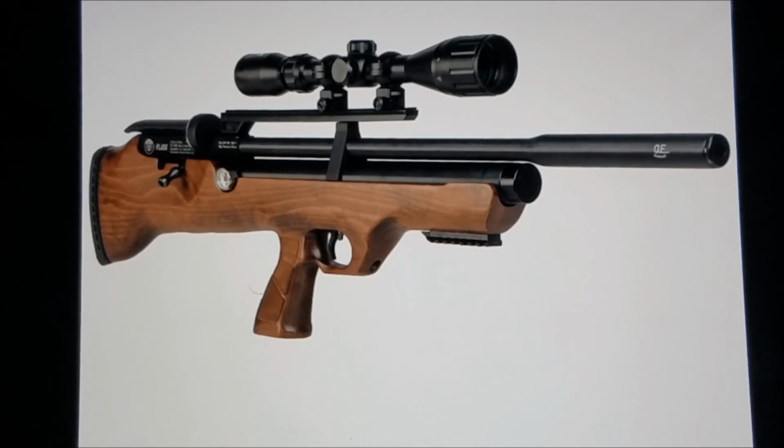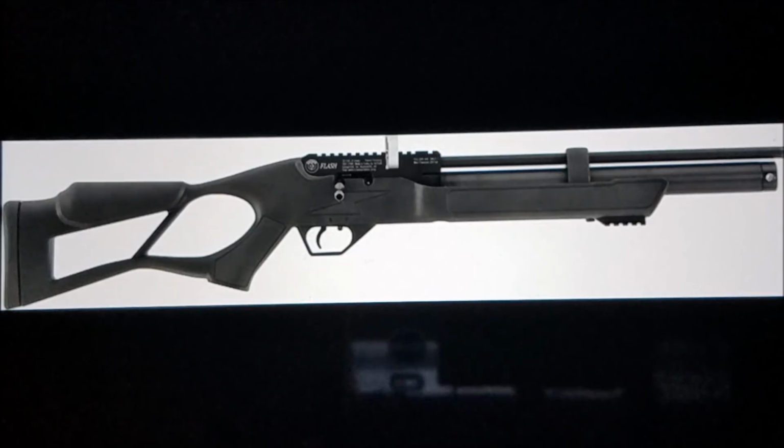Right there is the Flash Pup. Like I say, this is going to be $100 more. This is going to be $399 instead of $299 like the synthetic Flash. Flash Pup weighs 6.1 pounds, and this standard synthetic version right here weighs 5.9 pounds. The barrel, some stats say 19.5 inches, but it looks like it's going to be 17.5 inches long. It's a bolt action repeater.